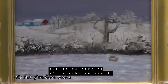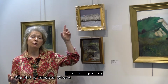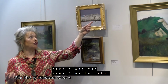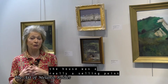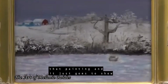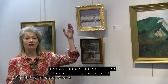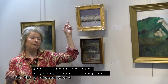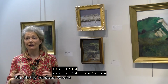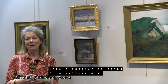One of the reasons we originally bought our house here in Elizabethtown, when we bought in '89, is because of the view behind the house. Our property ends here along the tree line, but that beautiful old barn and the farm behind the house was really a selling point for me. So that brings back a memory of that painting, and it just goes to show sometimes if you take a photograph, you paint from it, you preserve something for posterity that's actually long since gone. That farm, I so missed it. You would see the changing of the seasons as to where the sun would set behind that barn, and I loved it. But anyway, that's progress. The land was sold. It's no longer a farm now, but the painting brings back the memory.